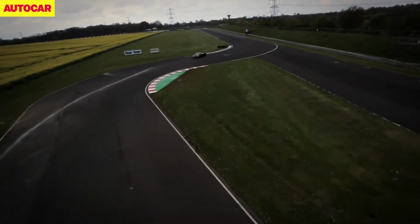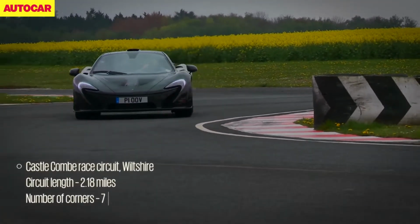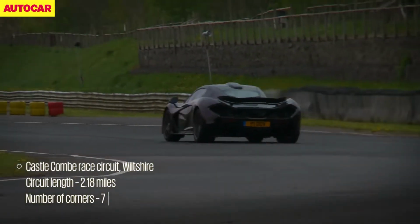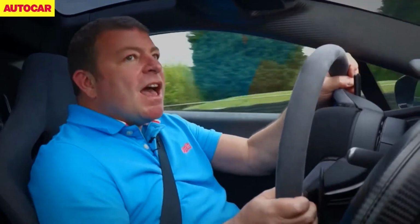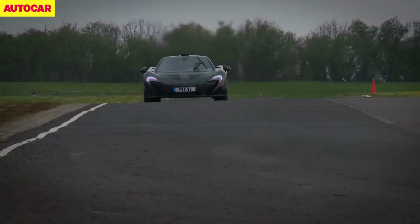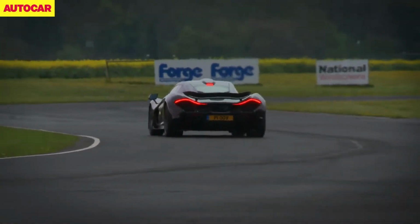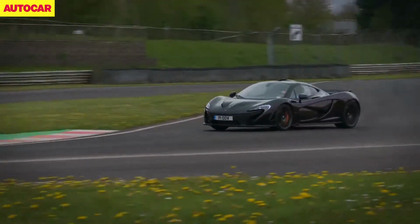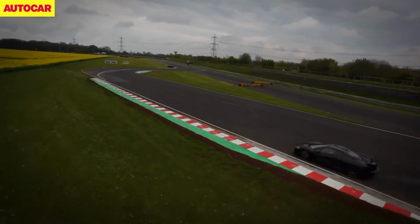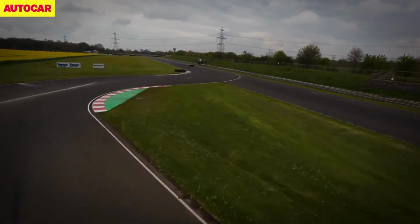Next test, handling. Venue, Castle Combe, one of the fastest, scariest race circuits in the whole of Great Britain. Flipping hell, this thing feels so lively. We put the P1 in its most aggressive setting to test it at Castle Combe. That way you get the full aerodynamic benefits of 600 kilograms of downforce, plus the most dynamic responses from the hydraulic suspension. We also turned the traction control and ESP systems off, and then swallowed a very big brave pill.